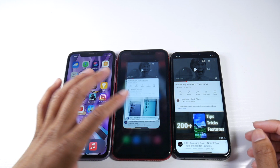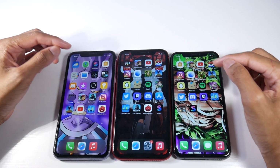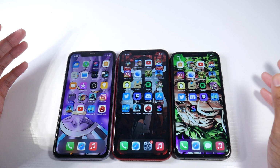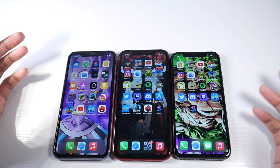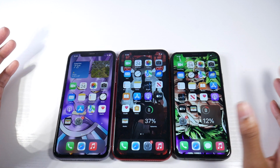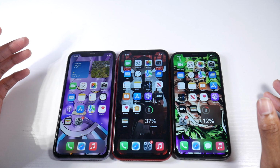But they're all really strong speakers, really good bass quality, really good vibration motors on all of these phones as well. So speaker quality is very good on all of these. They all have Face ID as well, which works very fast. I didn't really notice a difference in speed between Face ID on these guys. And also they all have NFC with your Apple Pay.